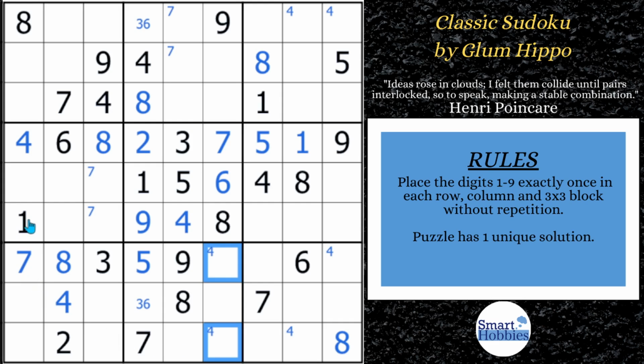And then you see how this 1 comes down here? The 1s are limited to these 2 spots, so this is a pointing pair. What it means is ones can't be anywhere else along column 3, because they have to be somewhere in block 7, so they're restricted to column 3 there. Okay, so that means a 1 cannot be in that spot anymore. Nice.